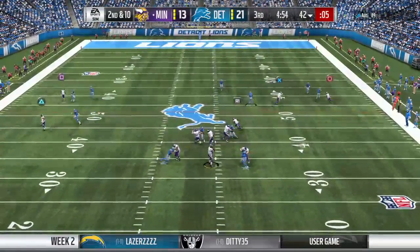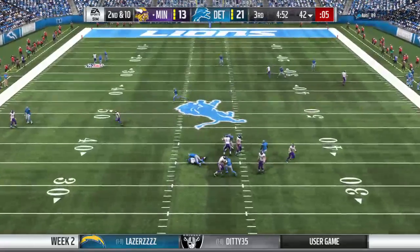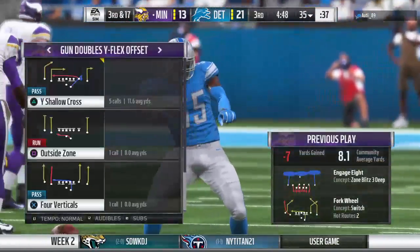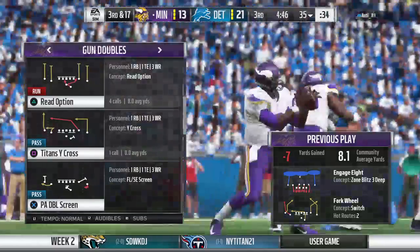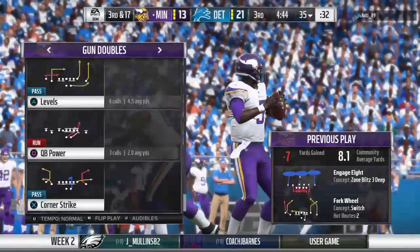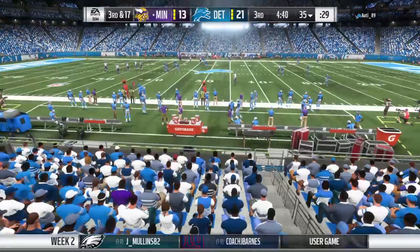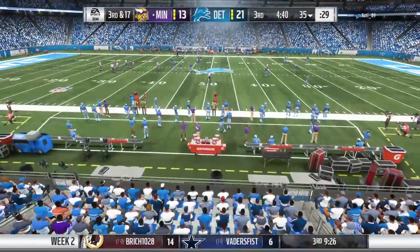Now Jones throwing again. And the Lions pressure too strong. Down he goes. Frank Clark in there to bring him down for a loss of 7. They went zone blitz there, obviously successful. What makes the zone blitz successful? Well, let's break the term down.